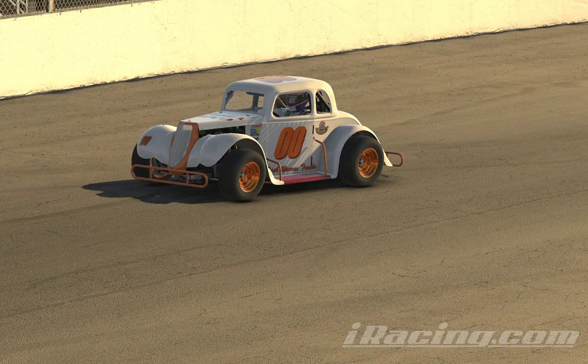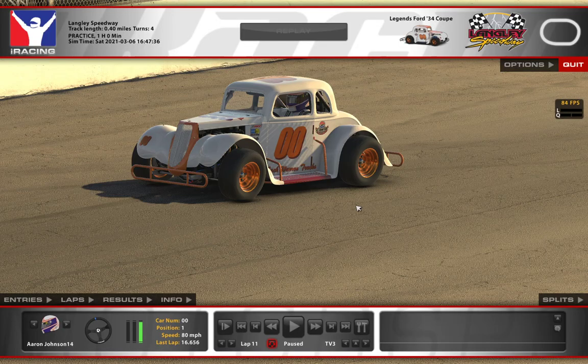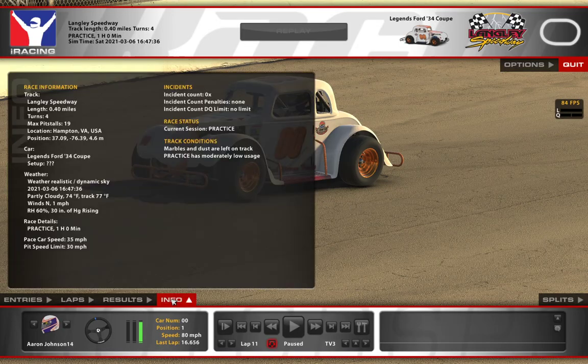Langley is a fairly flat track. We're going to come over here and take a look at some of the info on the track. It's a little more than 3/8 of a mile. It's fairly flat. The two ends of the track are quite different. So the shape of the corners is different, and that makes this track kind of a unique challenge. The track temperature for this practice is fairly cool, 77 degrees, which is a nice cool track temp, so we're going to have a lot of grip.